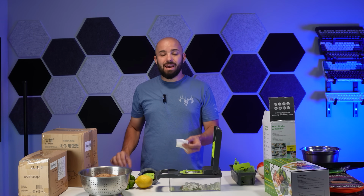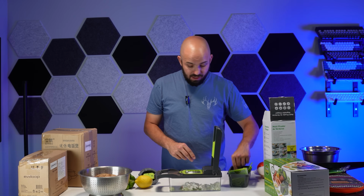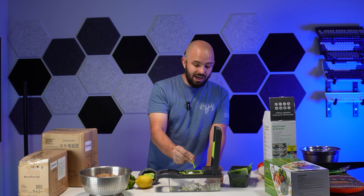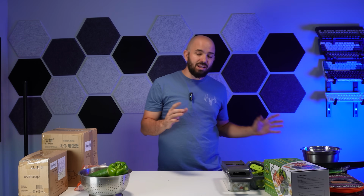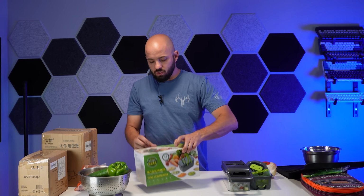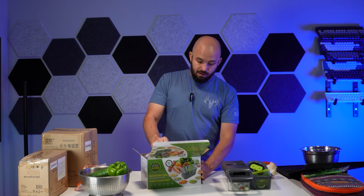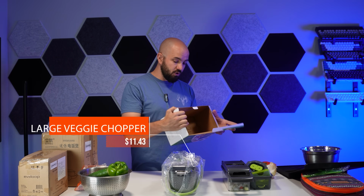Honestly, not bad. It just gets stuck up on the softer outer layers. And if you guys get this, don't lose this little cleaner. It makes this step real nice. It's nice that it's included. I don't exactly know where these two rank up, due to the way I got the information from one of the employees over there at Temu, but there's a really good chance this might just be a bigger version.